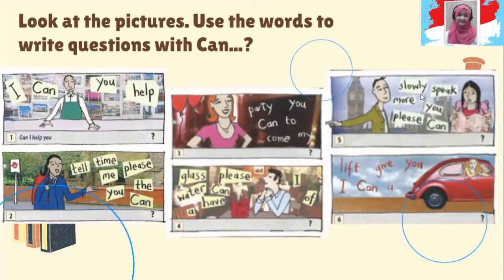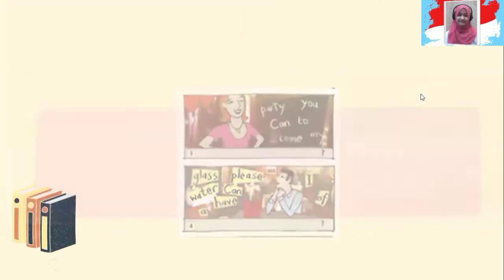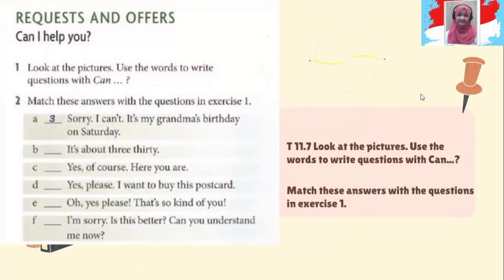Ya, apa ini? Ada party, ada you, come. Ya. Tidak bisa. Ini memenuhi undangan ya. Sorry, I can't. It's my grandma's birthday on Saturday.